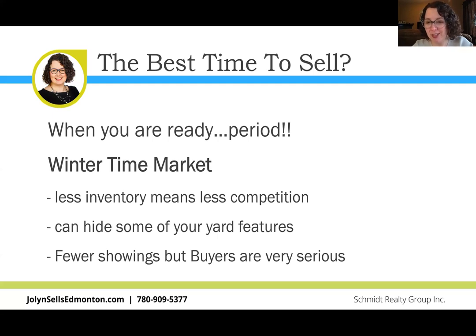If you don't have the best yard, snow can be a blessing, because there isn't a buyer out there that's going to shovel out your yard to look at the condition of your deck or the condition of your grass. It's a little bit of buyer beware, but many of them that have to move at that time are totally willing to take that gamble. And so if you don't have the best yard, it can actually be a really good time to sell.